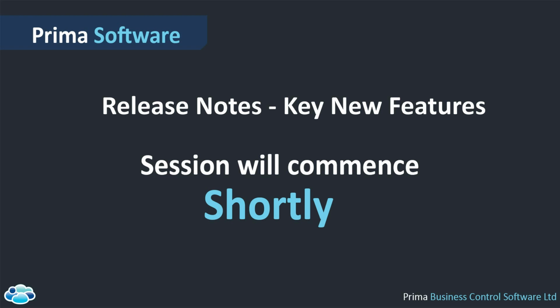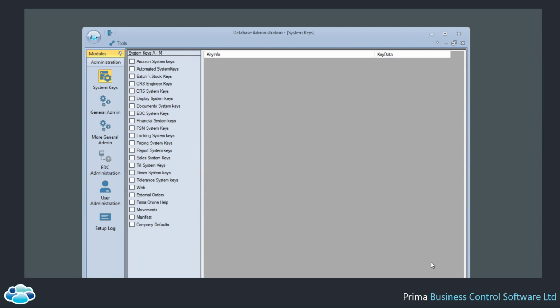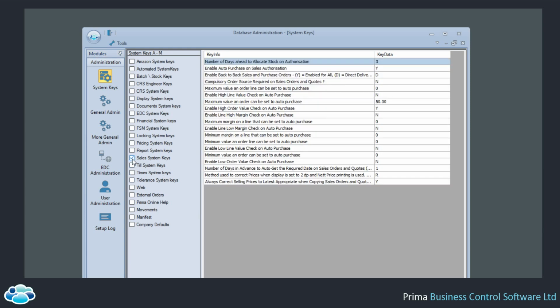So if I just show you our admin area, if I log into the admin area, I'll show you now. There's a couple of areas where you'd go and set it up. Within the sales system keys, you will have a list of options that you can choose. So you can put minimum margins in here. You can enable at line level the high margin, and you can perform all these checks essentially. So if you run the auto purchase routine, it will update automatically and purchase. Okay.